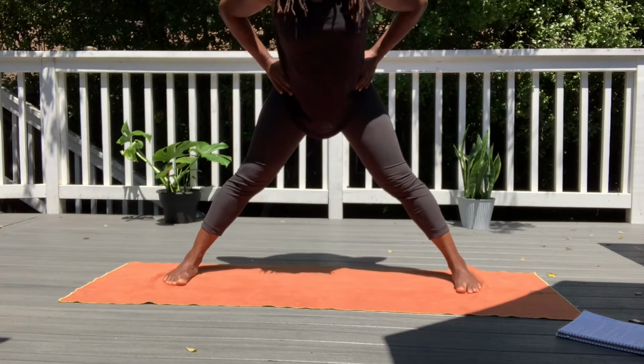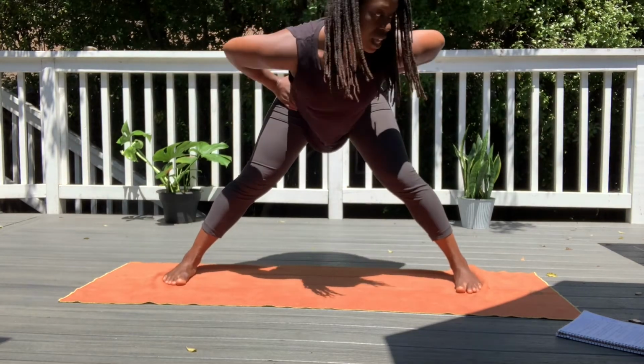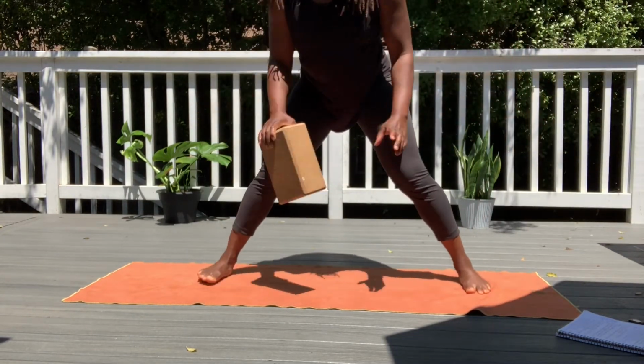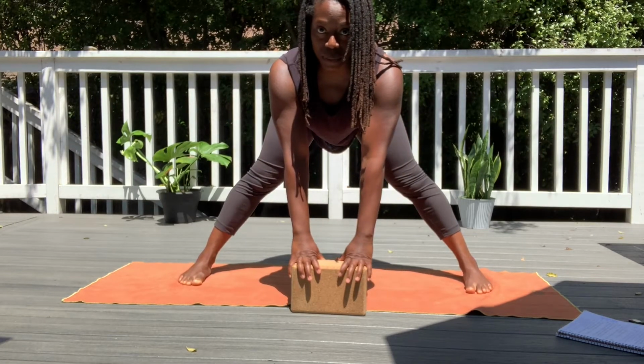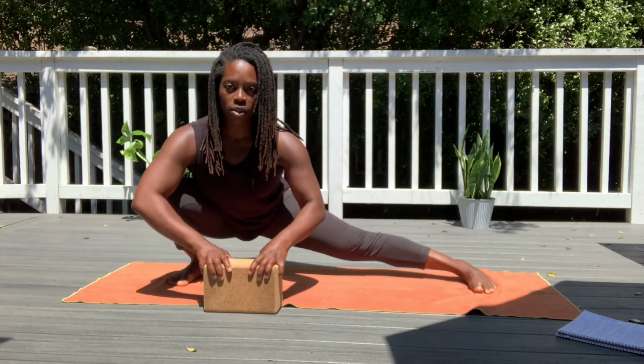You're going to place your hands on your hips, and I want the movement to be led by your hips, so coming into a hip hinge, hinging at the hips. Then you can grab hold of your block if you have it handy. You can start off tall or lower, whatever position feels comfortable for you. And then you're going to walk that block all the way down.